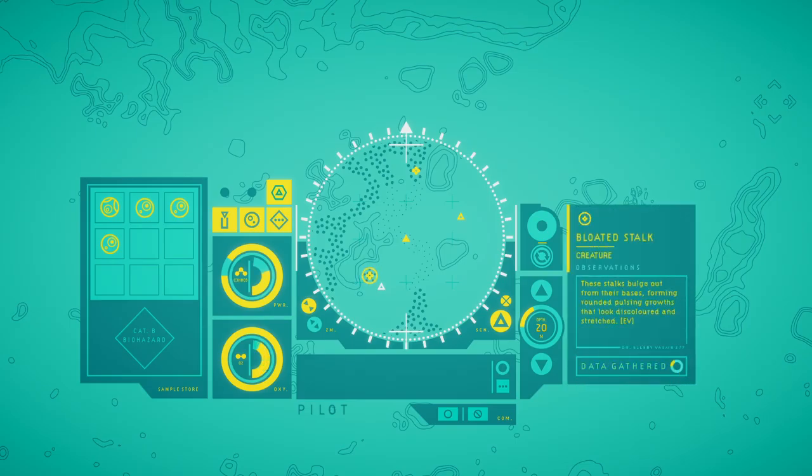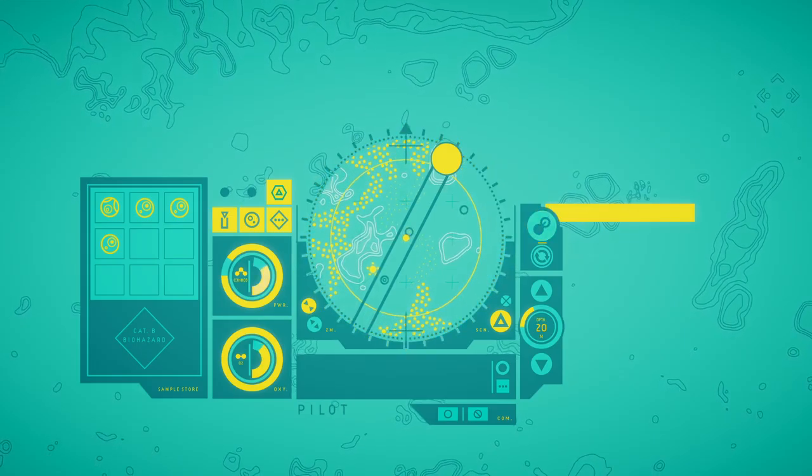These stalks bulge out from the bases, forming rounded pools in rows that look discolored and stretched. I've started logging data on these strange inflated stalks. They look ill. This growth is bloated and distended, the panels bulging outwards, and between the seams something flows within.